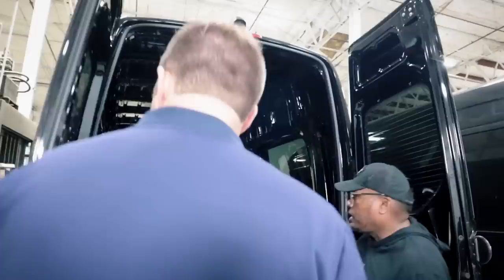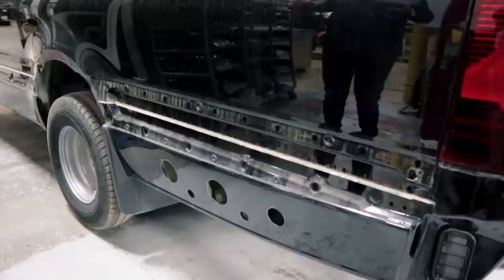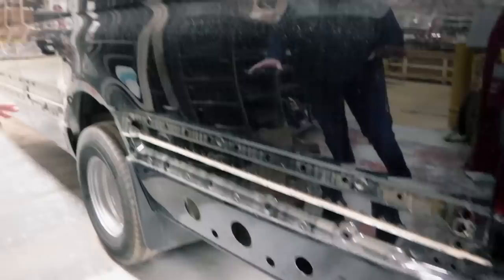Sounds like a Mercedes closing the door. It does. More cuts here for some of your water plumbing. Again, this is the heavy lifting side. So right here is chassis cutting, chassis disassembly, but no parts that you're using.